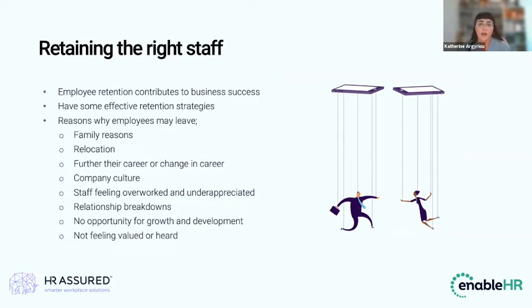Other reasons that we can control, though, could be, for example, company culture. So they may feel like they're overworked or underappreciated or both. There may be relationship breakdowns between employees and their managers, and I think that's a really, really key one. The employees themselves might see that there's no opportunity for growth or development within their role, or they may simply feel that they're not being valued and not being heard within the company.